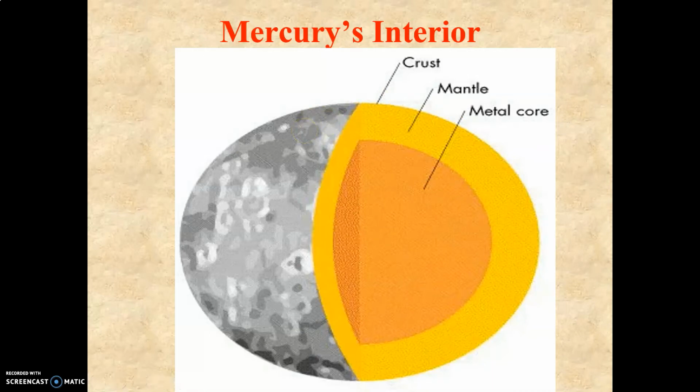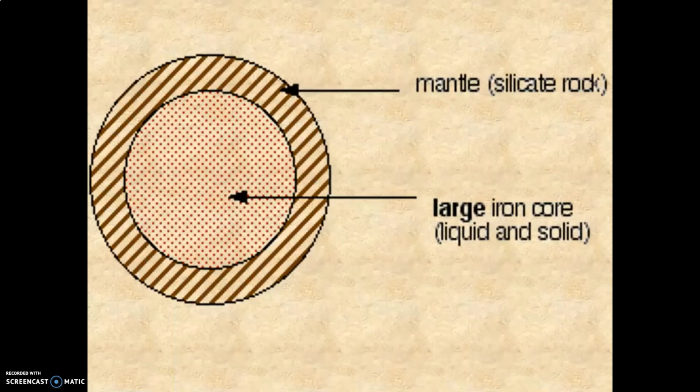So the reason astronomers think the mantle is smaller is because it was too hot, since it's so close to the sun. It's too hot for lighter elements to accumulate on the surface. And also, since it was hit so many times, all those craters and all the ejecta from those impacts blew off of Mercury, and the gravitational pull of the sun would have pulled that material into the sun. So that's where we believe the mantle went. It was blown off. So very large core, smaller mantle, and then you have the crust here.